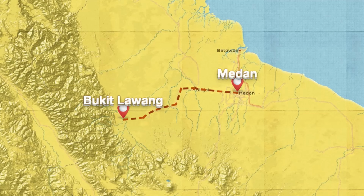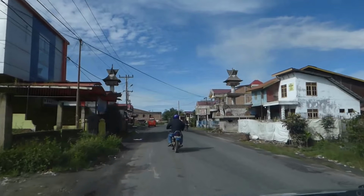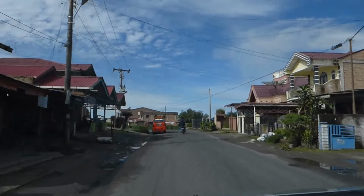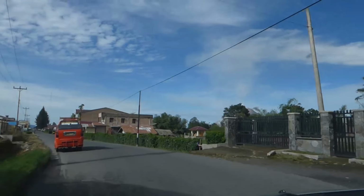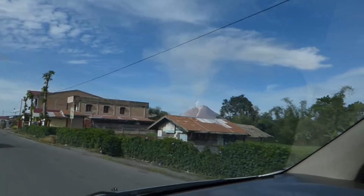After a few days, we hit the road again and traveled all the way back to Medan and then to Berastagi. That area is famous for two volcanoes, Mount Sibayak and Mount Sinabung. Especially Sinabung volcano is still active. The last eruption was in 2012. Two weeks later, when I left Sumatra, there was again an eruption, so consider us lucky.